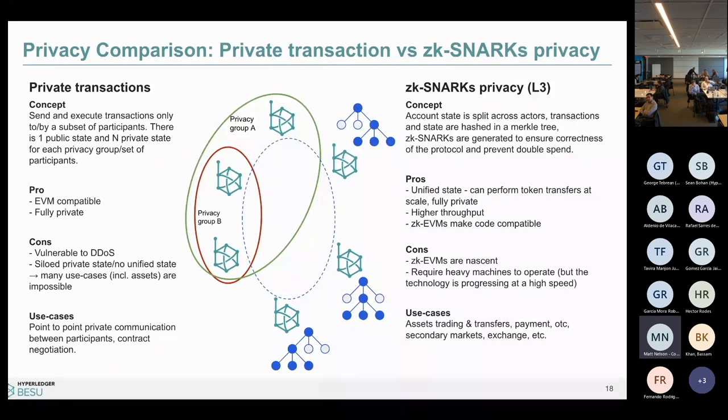Generating it is not. So that's the cheap part that Hart was mentioning. I'm Besu node B. I see the proof come in. I check it. I say, that's cool. That makes sense. I update my state without knowing any of the data underneath it.